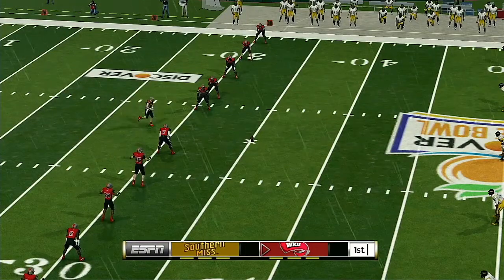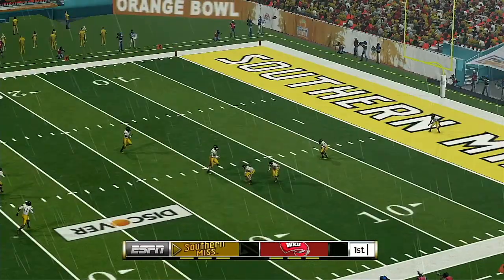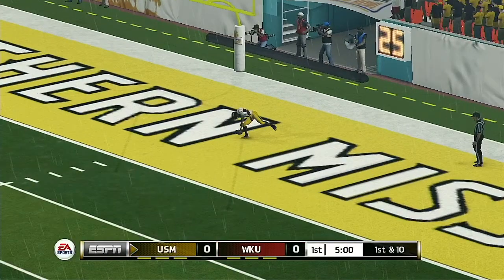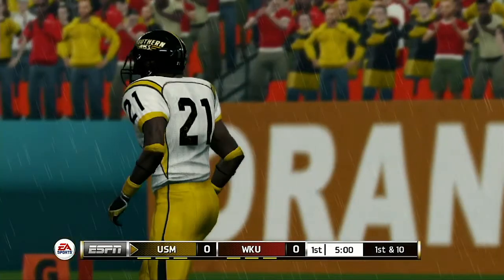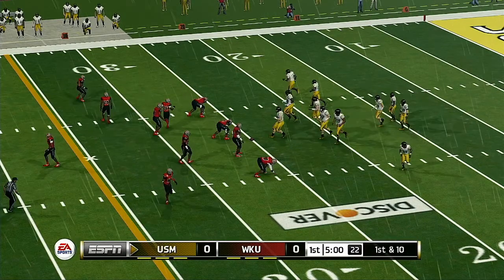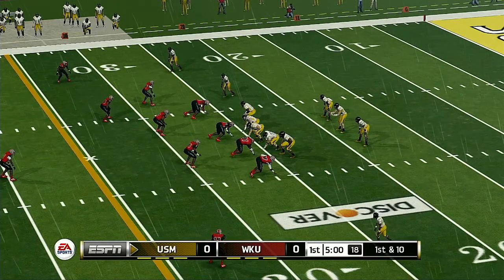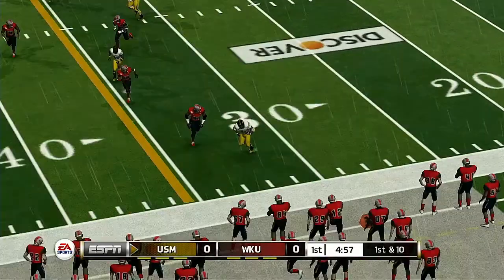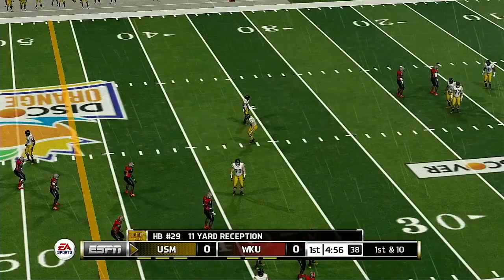Both teams are lining up for the kickoff, and we're just about set to get this one underway. And he got all of this one. Great kick. And it goes into the end zone, down for a touchback. So here comes the offense taking the field for the first time today. He's got it with room to run. He's pushed out of bounds around the 36-yard line.